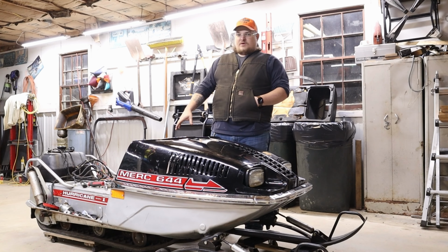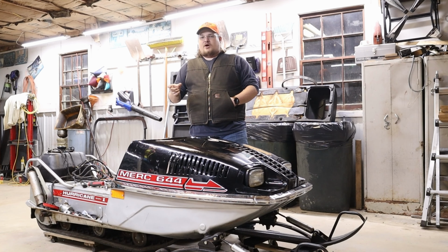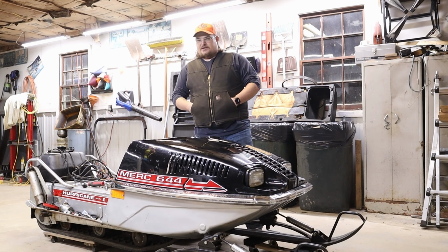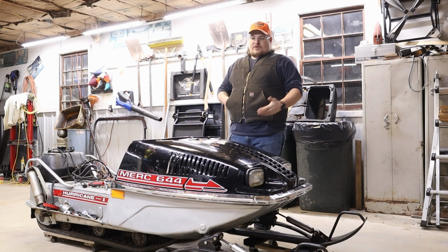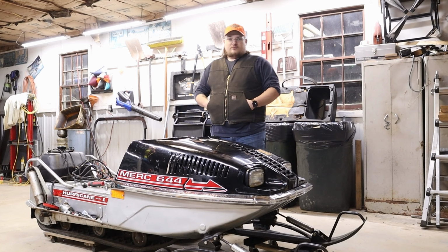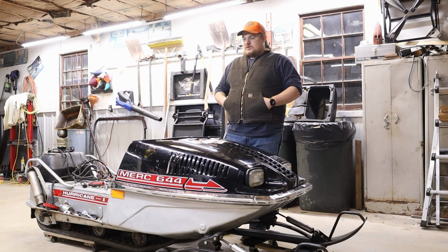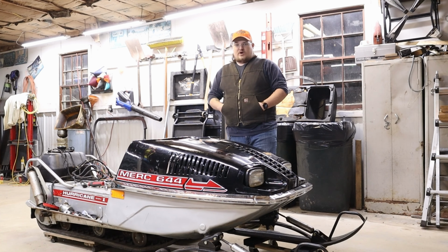In the cubby in front of the seat was an old pill bottle, and inside that pill bottle was the last registration from the original owner, dated December of 1989. So it's pretty cool to know that this sled had a fairly long service life. Certainly much longer than most people tend to keep snowmobiles around here. And obviously it was very well cared for.